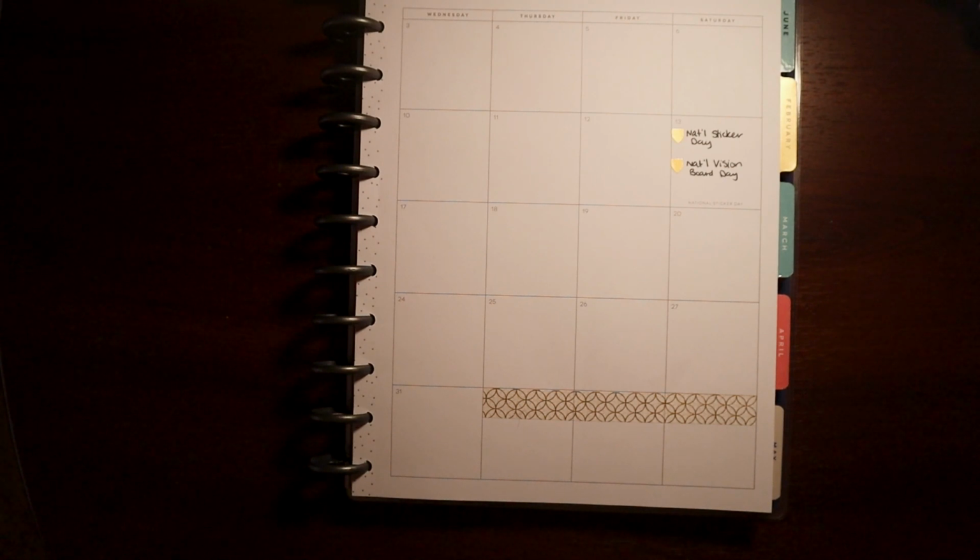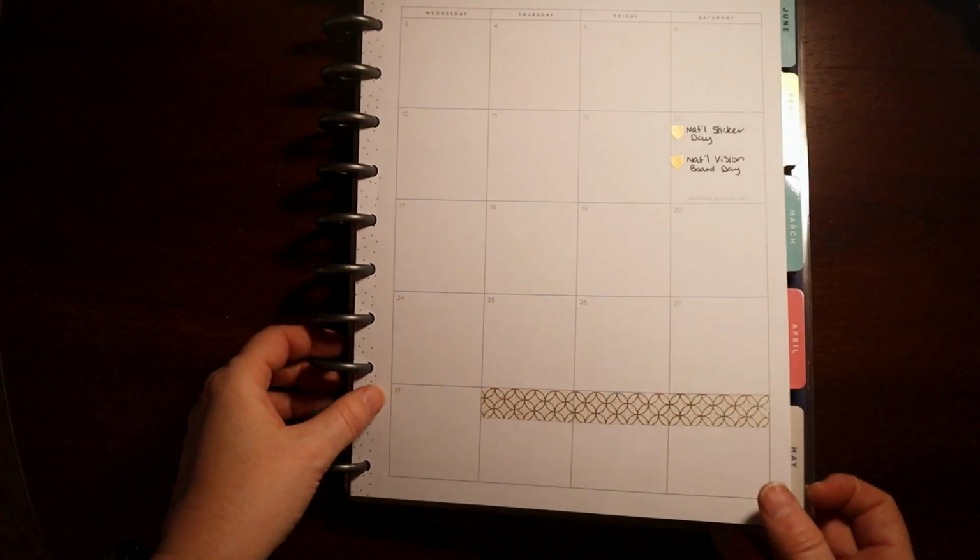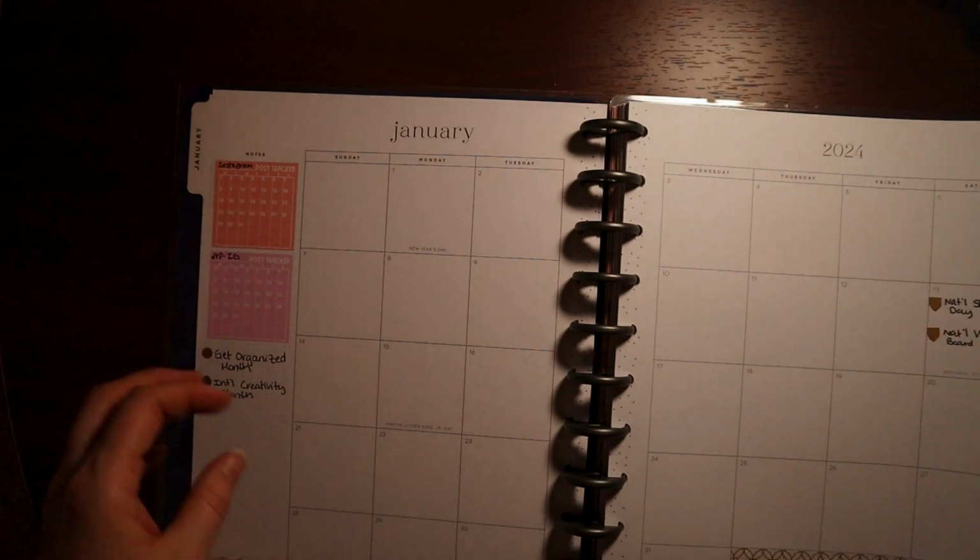I don't have any of my videos or other content on this calendar because I got an Erin Condren desk calendar and I'm using Post-it notes and keeping track of it on that instead.